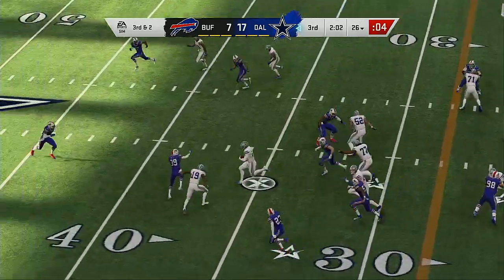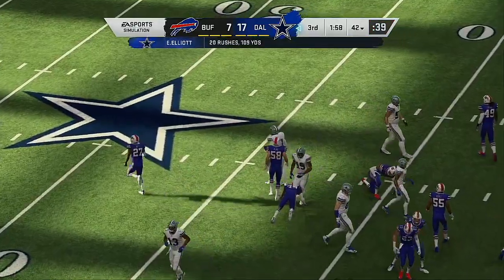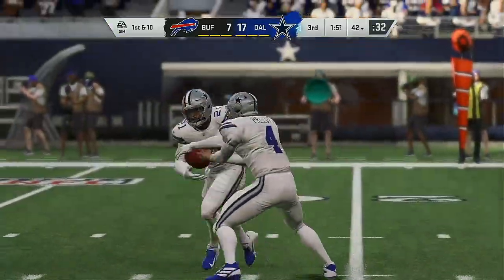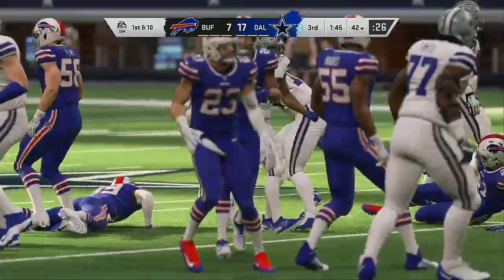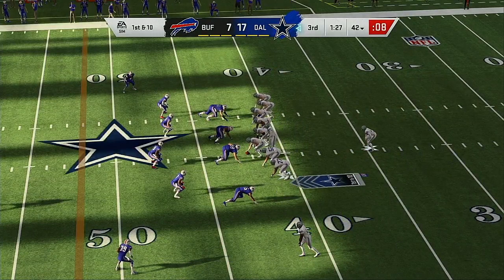A 20th carry here for Elliott. And they get him down, but not before he takes it across the 40-yard line. It's a gain of 16 and a Dallas first down. Yeah, another good run there. He's been such a big part of their success here this afternoon. And that last carry, it puts him over 100 yards now for the day. So after a good run by Zeke, another first and 10.